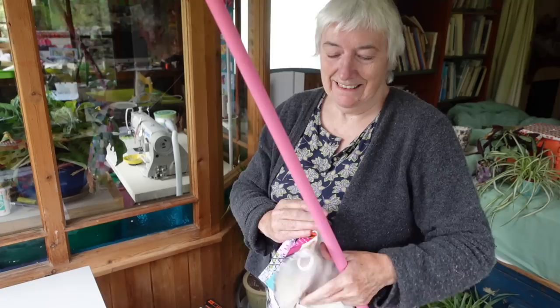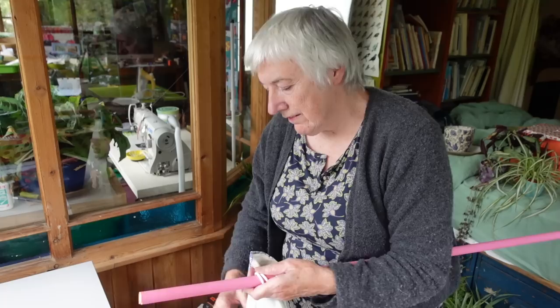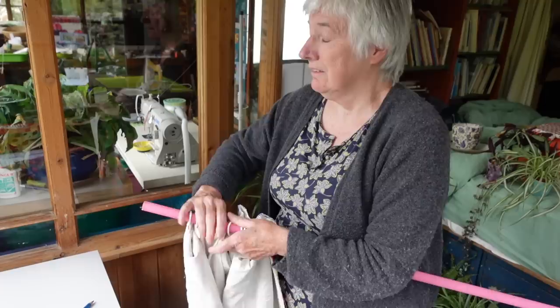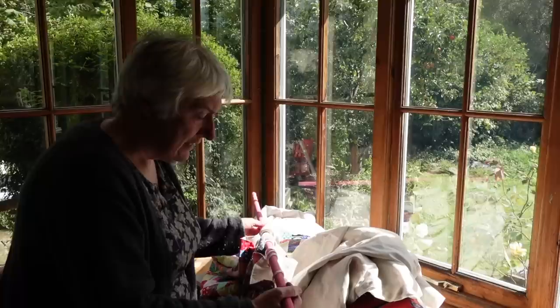So the curtains are going to go on here. Now, the other curtain, half of it, has got to go on here as well. And when I put this up, I'll put that ring on the other side of the bracket. So it'll stay put. Okay, the moment of truth.